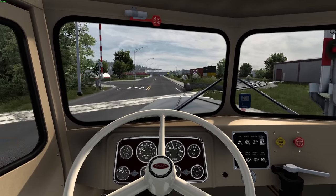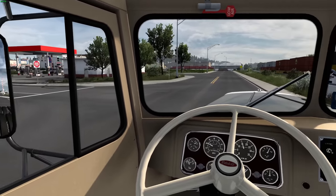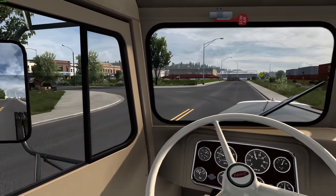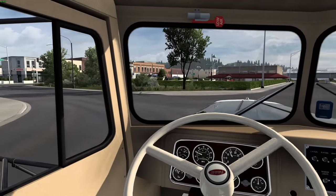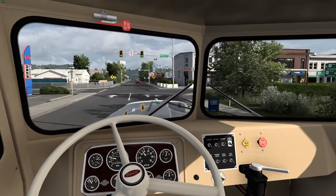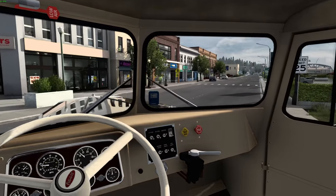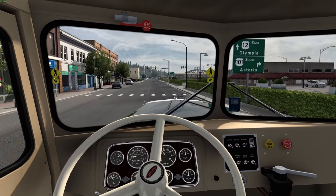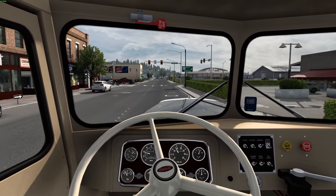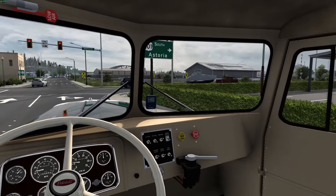So I could make the left here. That's a dead end up there. We'll turn the four ways off as well. One thing I love about SCS, guys, I've been learning a lot over my experience here with the no GPS. I am very, very glad that the road signs have been 99.9% accurate. I am very, very excited about that.